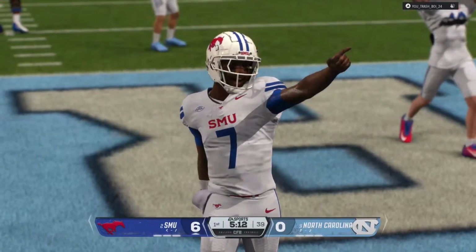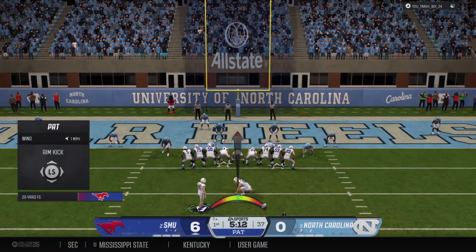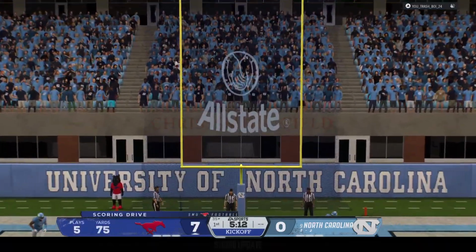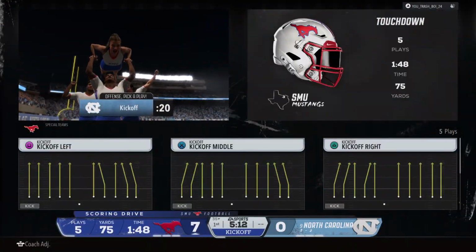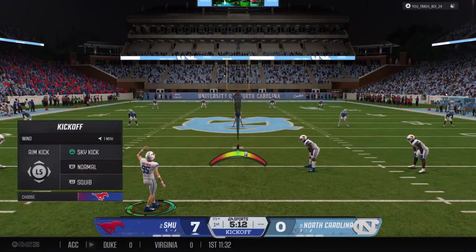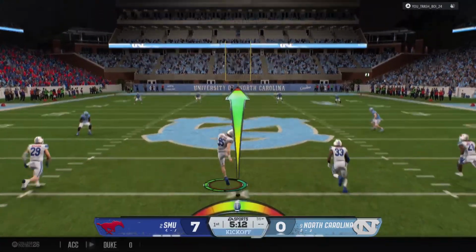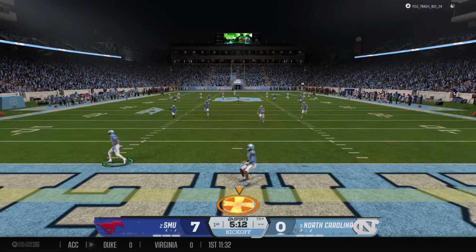That's what I love about this quarterback. It's a great touchdown. He shows you his versatility. We know he can throw it, but here he shows you his speed and how he can make the defense pay for that as well. Kickoff team out there, they are fired up after just scoring a touchdown. 7, North Carolina, 0.